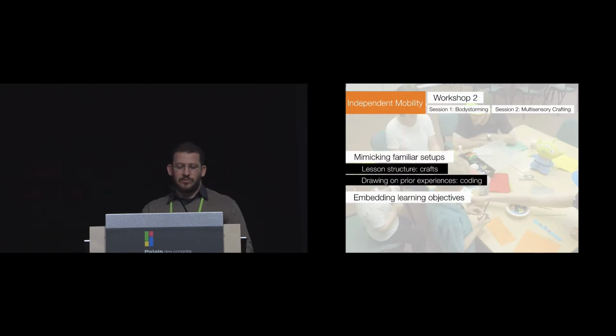So reflecting on this process, it was really important for us that we not only work in the actual environment, so all of these workshops took place in the schools and the classrooms, but also mimic the certain structures of lessons. So the crafting workshops that we had mimicked the exact structures of the crafting lessons that we observed, in terms of structure and objectives and so on. And this allowed kids to be engaged, first of all, but also to reflect on and draw on prior experiences.